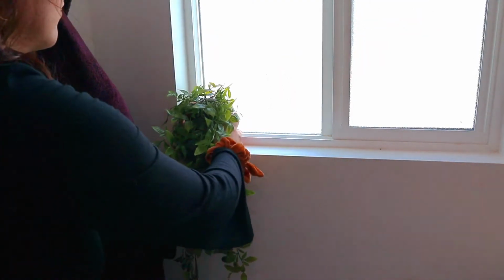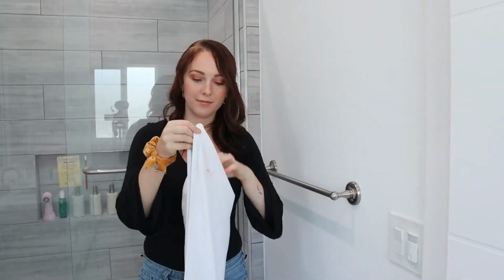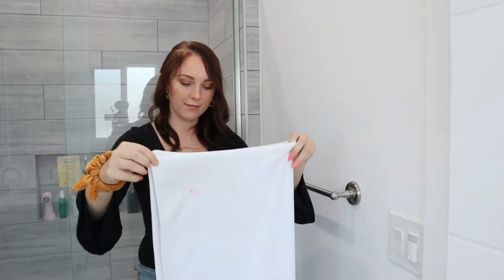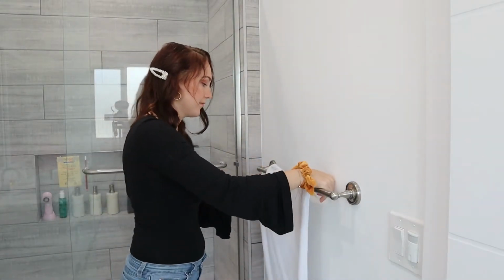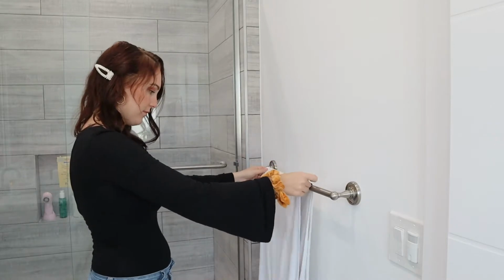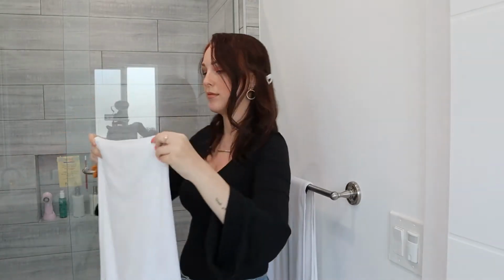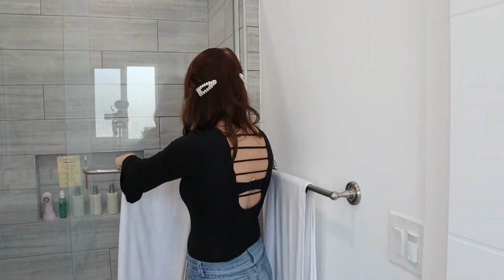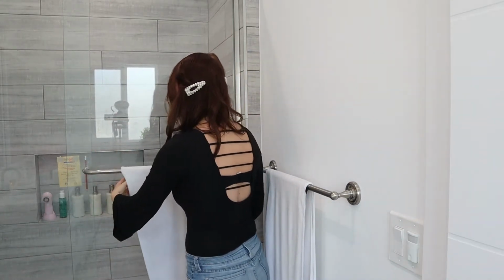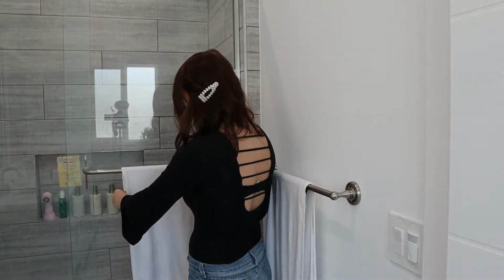And then we're using a plant, even though it's fake, I'm putting it by the window so it looks a little more real. And then we're folding white towels. They get dirty very easily, but they just are simple and clean, and I just like to wash them. I have microfiber towels, and they are the best for the bathroom. And when it comes to folding, fold it once lengthwise and then just pull it down. I think that it hangs the nicest that way. But white, simple, it gets dirty, but you know, oh well, keep it clean.